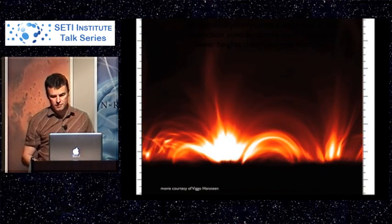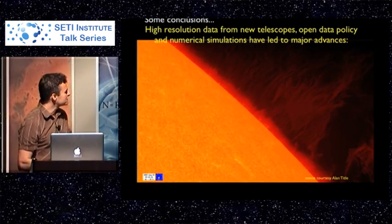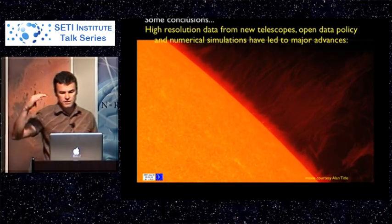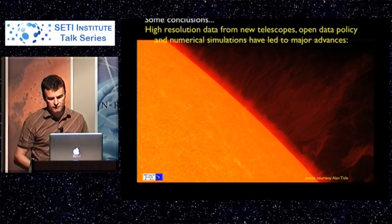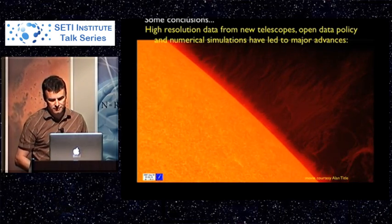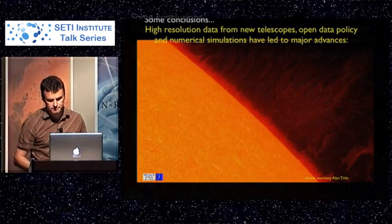And with that, I'm going to end with a slide of something that we really don't understand, and I have no idea when we'll understand it. It's a little bit hard to see, but there's a lot of prominence material here, which is cool material that's lifted to very great heights, where we wouldn't normally expect this kind of plasma. And as you can see, there's an enormous amount of turbulence and complexity there that is also something that IRIS will be able to study.